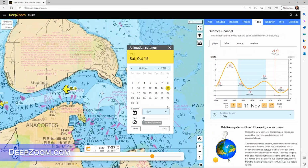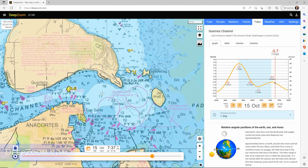In planning this trip, I used deepzoom.com to select the day and time and current in the Guemes Channel, and then scrolled on the timeline to see what the current was doing at the time of crossing. Based on this, I planned to cross right around 10 a.m. when the current is in my favor, about 1 knot and decreasing.